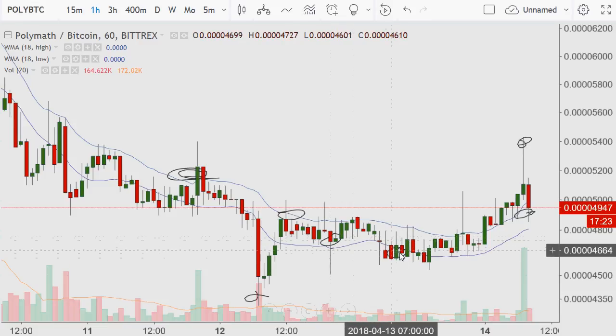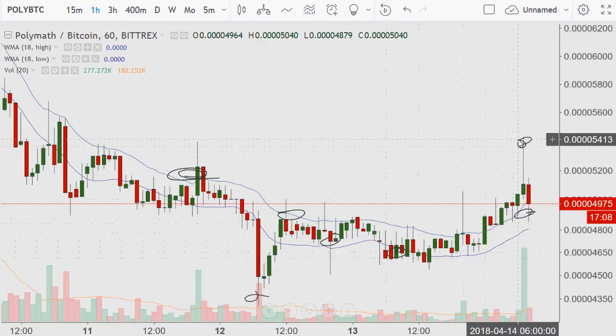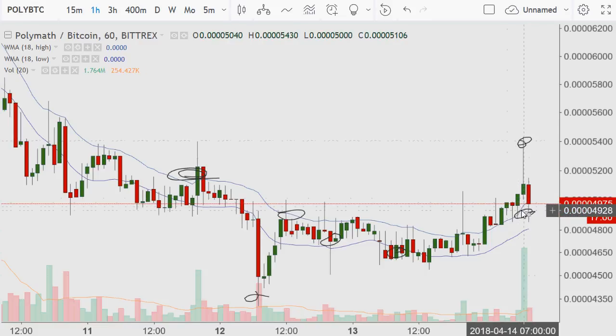Then I bought some back in here because it was worth less, and again in here. The reason why I bought at such a smaller, lower price is because alternate coins in general were doing better than POLY, so 1 unit was worth a lot more as my portfolio was increasing during this time. Then price action just recently had this move up to 54. I sold because I had 1.15 units, so I had to sell 0.15 units here. And I just recently bought this back now.